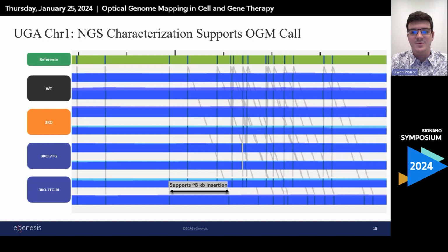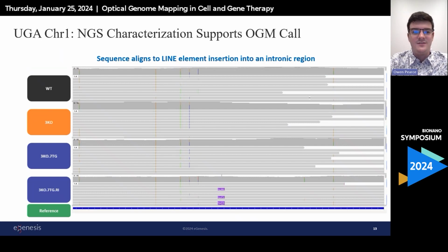Here is some optical genome mapping data supporting one of these SV calls. As you can see, the top 7 tracks all align directly to the reference genome as compared to the final track of the 3KO 7 transgene RI, which has a shift which supports the 8 kb insertion. If we were to look at this loci with next generation sequencing technology, again, you see the agreement between all 3 assemblies and the reference genome, with the difference being the 3KO 7 transgene RI has half the reads supporting the reference, the other half demonstrating an 8 kb insertion. This is supportive of the heterozygous insertion called from optical genome mapping.